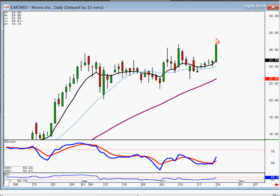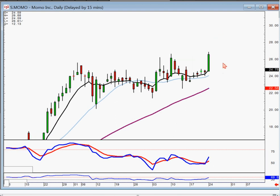For example, on Momo, if it opens positive tomorrow, I would suspect the next move is going to be a quick one. Could be up a good 25% on a breakout.